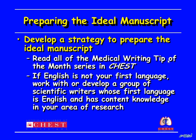So what do you do to prepare the ideal manuscript? I would say develop a strategy to do that. I would encourage you to read every single one, or have your trainees read every single one of our medical writing tips of the month series. We have actually published over 45 of them. We initially were going to do it for those whose English was not their first language, but it became very clear that nobody in the United States knows how to write. So all of those medical writing tips can be very helpful for even the U.S.